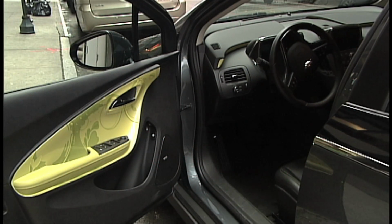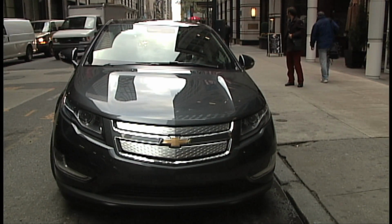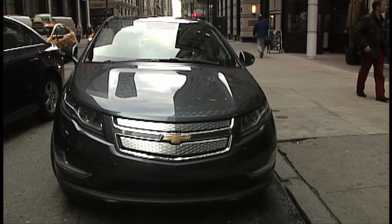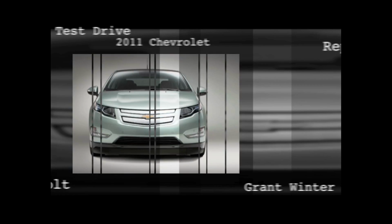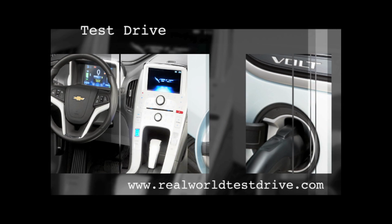A full battery charge on a 110 volt outlet takes about 10 hours. It takes only 4 hours on a 220 line. Most houses already have a 220 line. It's what your electric clothes dryer is plugged into, but you'll need a special adapter installed in your garage. Depending upon where you live, a full charge could cost about $1.50 a day.